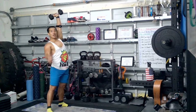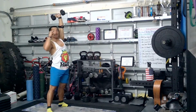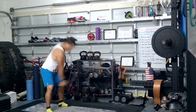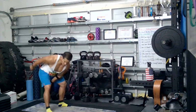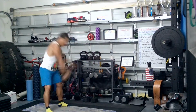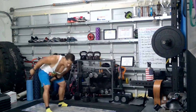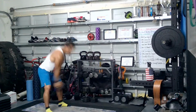Alternating snatches. However you can do it, from bottom to overhead. Ready, and so bottom to overhead. 1, and retract your scapula at the top. 2, 3, 4, 5. Let's go.